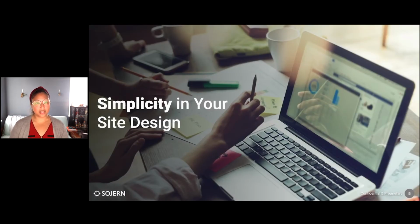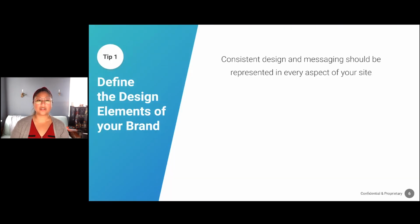So in this first section, I'll be talking about simplicity and how you should apply it to your website. So what do I mean by that? That means finding the balance between giving too much information and too little. We don't want travelers landing on your site and feeling overwhelmed with a crowded page, nor do we want them to have difficulty navigating your site, wondering exactly what they'll be getting when booking with you. And one way to ensure that your design is simplified is to define the design elements of your brand. And that's tip number 1.